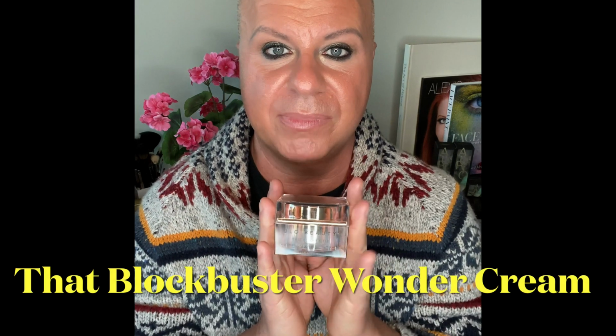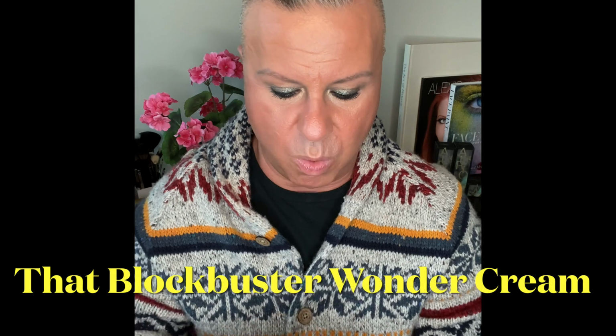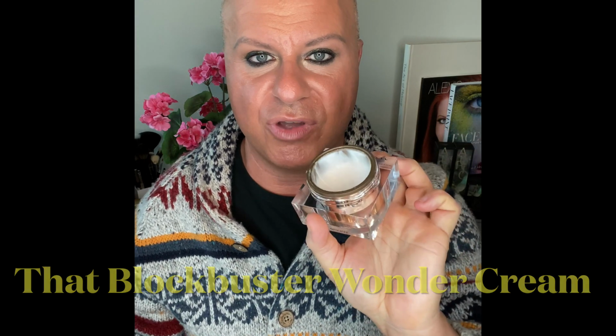Blockbuster Wonder Cream. So I have used quite a bit of this. I don't know if you can see, but I've used quite a bit of that in about 30 days time. I love this cream. It's a really good cream. It starts off really thick and really luscious and really pretty, and then it melts into your skin, and it does give your skin a glow.